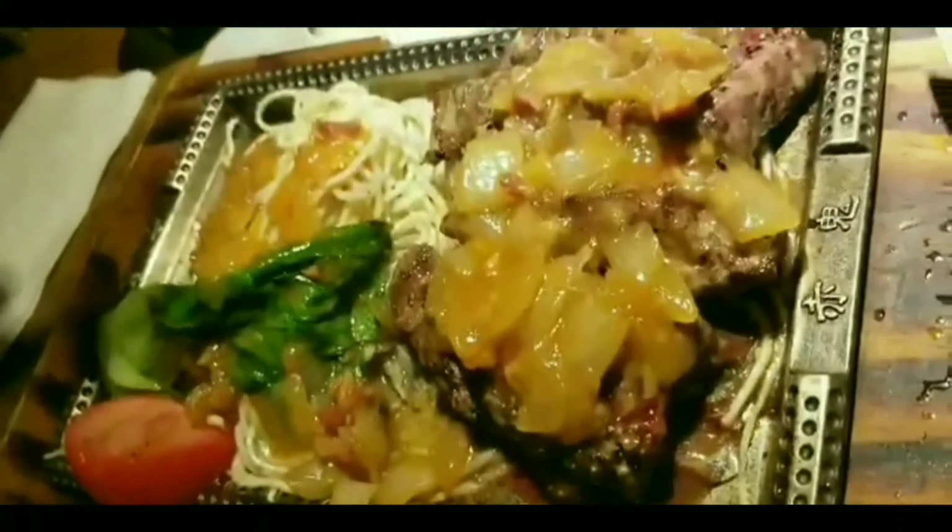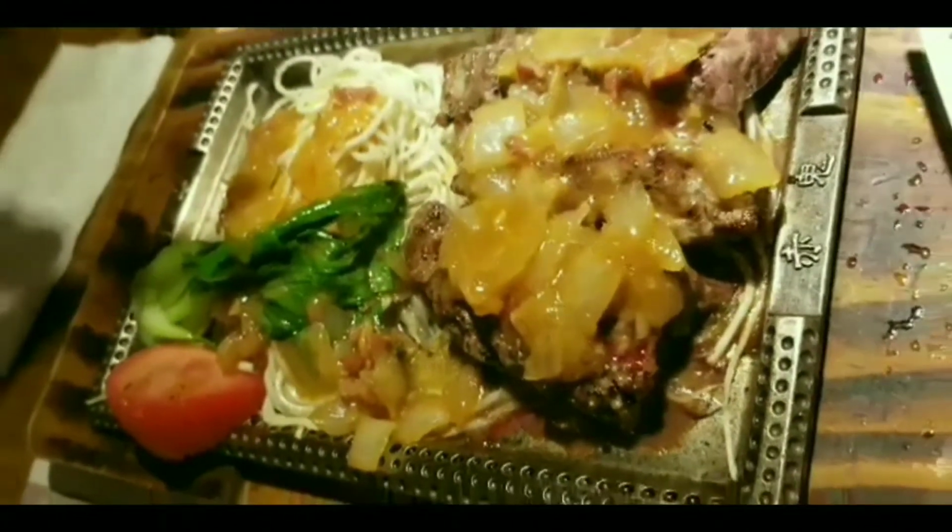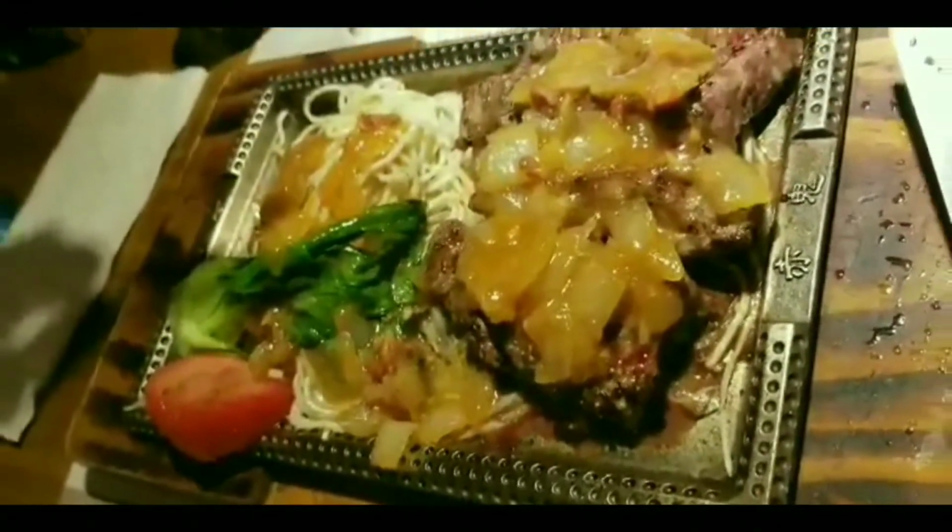Definitely try this, with that mix of sriracha and onions. Now my brother over there, if you want to see what he's having, he has a larger portion with the same mix. What did you get, bro? Onions. Onions, but what kind of steak? Sirloin. Sirloin? Sirloin, but double that. Great stuff.